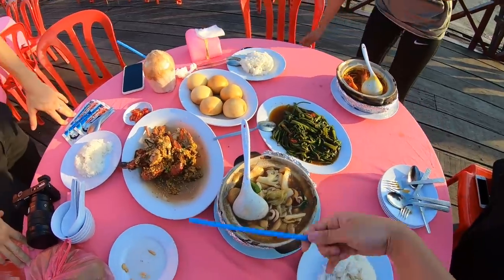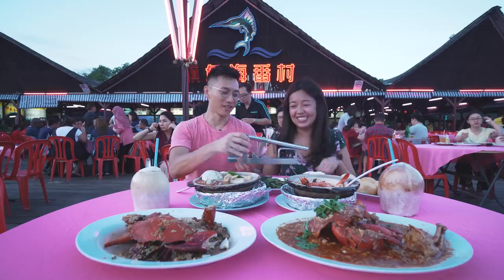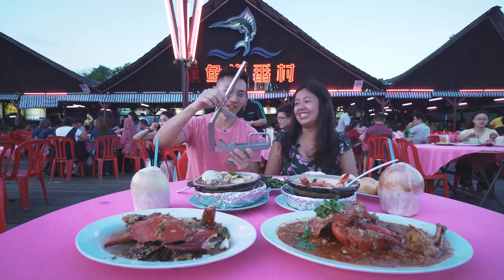But this is what we do all the time. One, two, three, action! We asked for like a crab cracker and we got this massive crab annihilator.